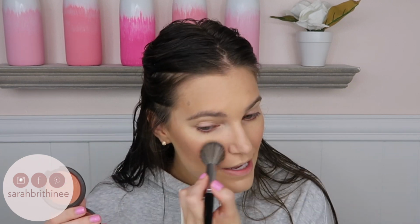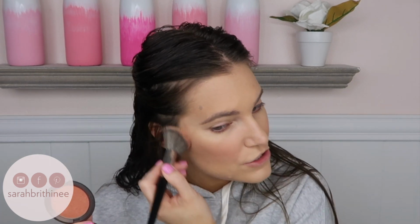But anyway, this Becca blush is also very pigmented, but I just feel like this pop of color on my cheeks is really flattering for springtime, so I've been wearing it a ton. I cannot get enough. And then I've just been skipping highlight recently. I don't know what's gotten into me, but I'm skipping it. So I'm going to set my face with my Milani Make It Last. And then I'm going to blend everything back out with my sponge.